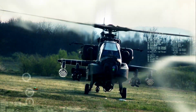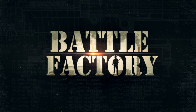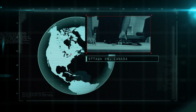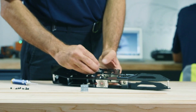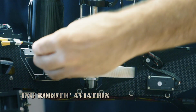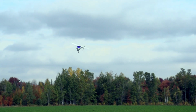Battle Factory steps beyond the front lines into top secret factories where combat gear is built for battle. When this construction of cogs, cables, and computer software hits the air, it'll become a flying eye in the sky and a high-tech bird of prey.